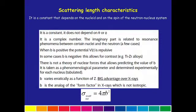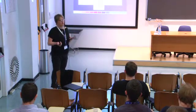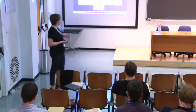Which are the properties of this scattering length? The scattering length is a constant that depends on the nuclide and on the spin of the neutron-nucleus system. Okay? It's constant, that is really important. It doesn't depend on the angle. It can be a complex number, and the imaginary part is related to resonances, to absorptions. It can be positive or negative, depending on whether the potential is attractive or repulsive. And the other important thing, there is no theory that can predict the values of this scattering length. These constants are tabulated, determined experimentally, and there is no way to find a model to adjust all the information about this scattering length.